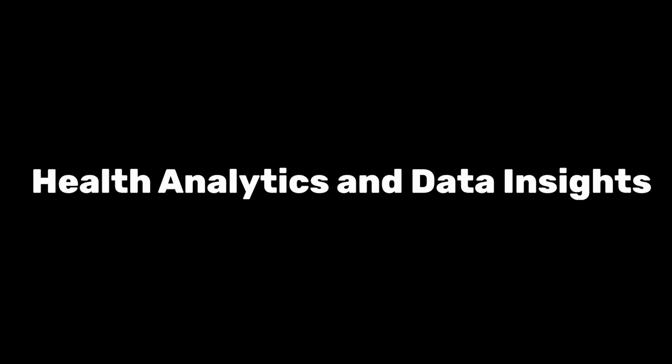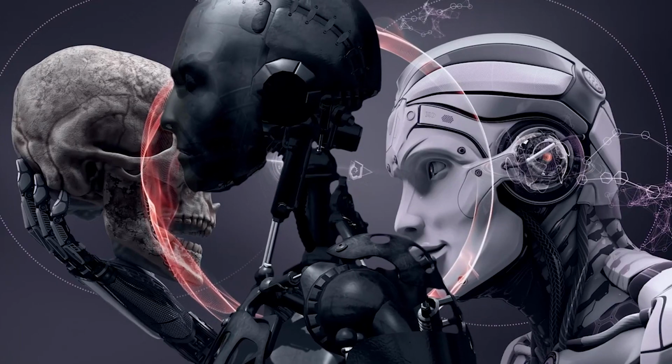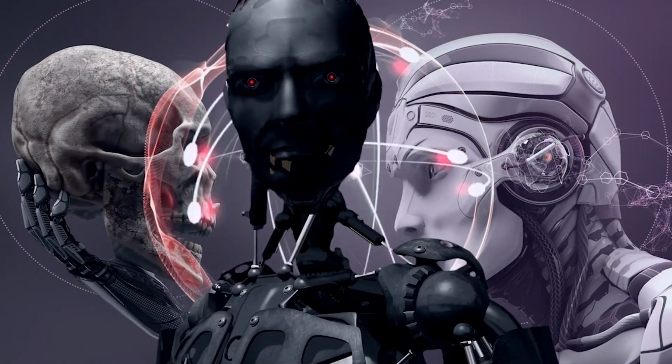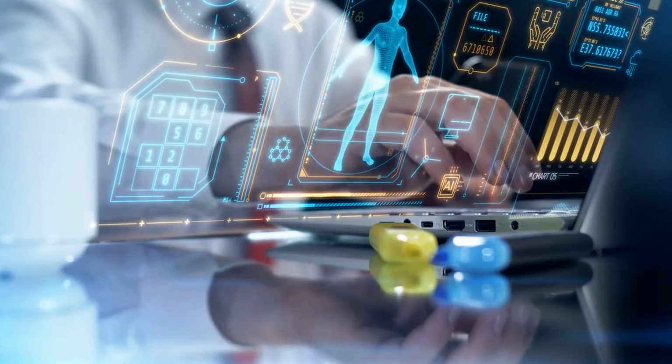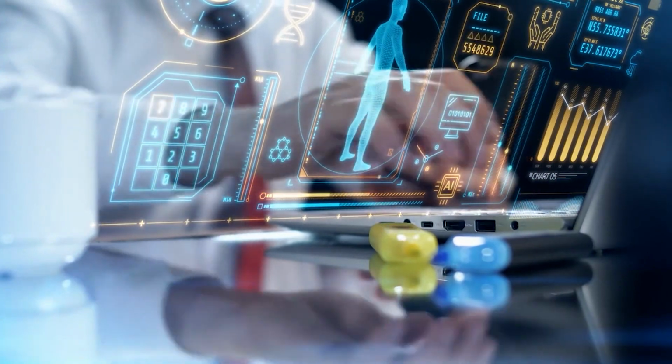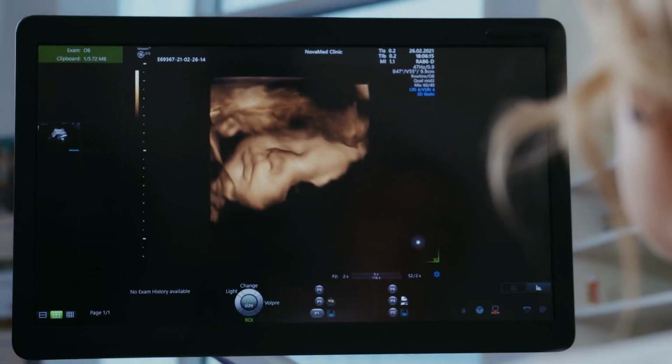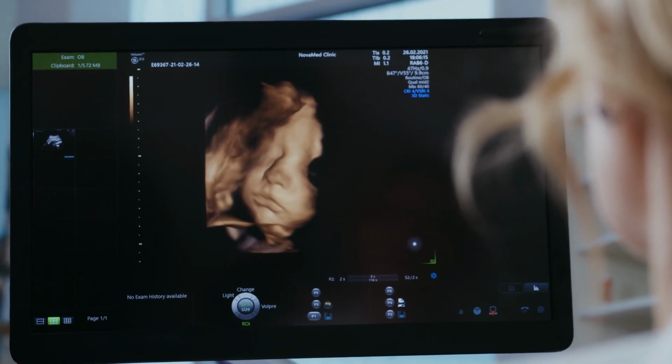Health analytics and data insights, using data analytics and artificial intelligence to derive meaningful insights from large volumes of healthcare data, enabling better decision-making. Robotics and automation in healthcare, incorporating robots and automation to assist in surgeries, patient care, and logistics within healthcare facilities. AI in healthcare, leveraging artificial intelligence and machine learning for tasks like medical image analysis, predictive analytics, and natural language processing for medical records. Digital therapeutics, software-based interventions that can be used in the treatment or management of medical conditions.